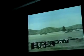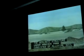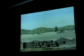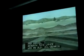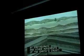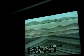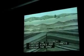To begin with, the geologic structure under Hancock Park consisted of alluvial soil containing sand, clay, and gravel. Beneath this layer was an old oil-bearing sedimentary strata which was folded, cracked, and fissured by earthquakes and other movements of the Earth's crust. Heat and pressure forced the oil up through the fissures, forming pipes and chimneys through the sand and clay above.